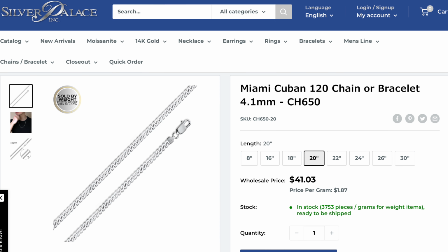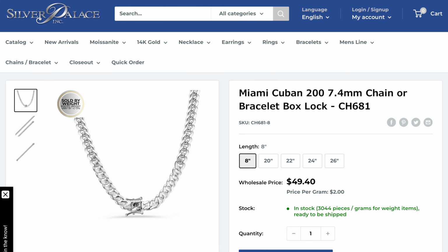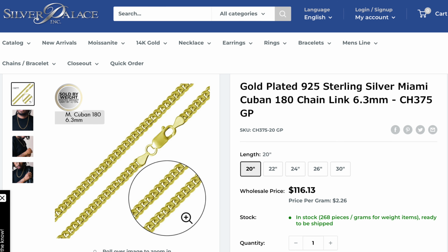They have a huge inventory of chains and bracelets, including Miami Cuban chains. And they also cost around $2 a gram. And this chain right here costs $40 and is $1.85 per gram. So this is a great price. As the millimeter sizes change, the price changes a little bit. And like I said, plated chains are a little more expensive.